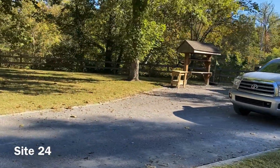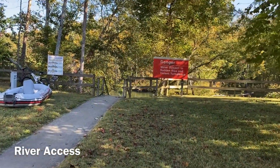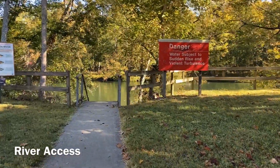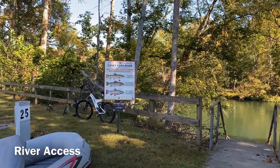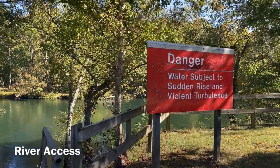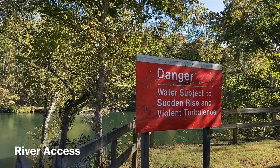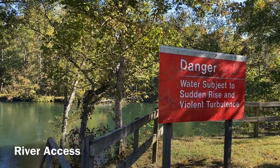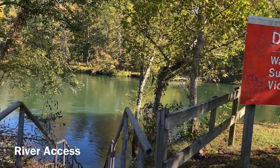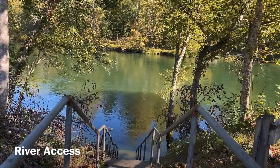So take a look at the inside of that site. And between site 24 and 25 is a set of stairs down to the river. Give you a little bit of guidance on trout fishing, as well as a reminder, we are right below the dam, and so when they start generating, the water will rise fairly suddenly and with a lot of turbulence. So something you always have to be aware of, but they've been generating now for about 24 hours since we've been here, so the river continues to be up a little bit.